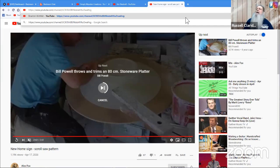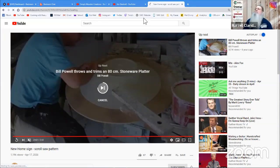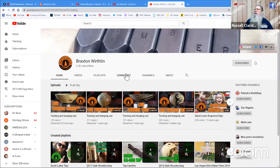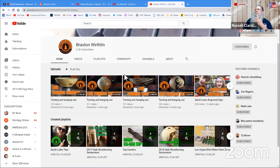But I was showing him. He said, "Need to make some Enterprise scroll saw." I'm like, "There we go. There we go." Been there, done that.